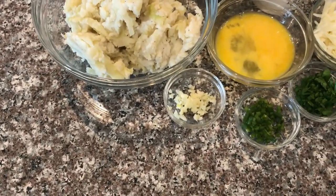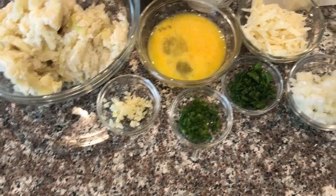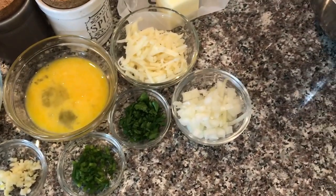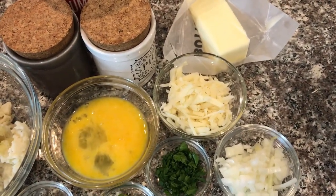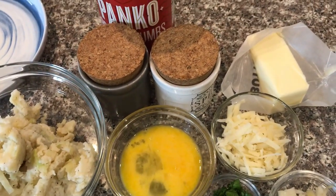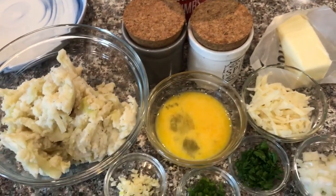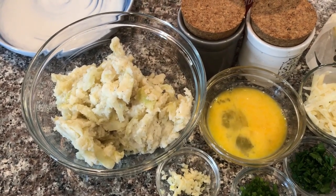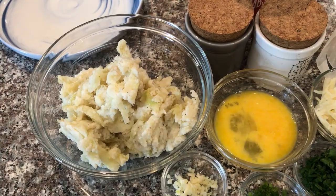I've got 1 clove of minced garlic, a teaspoon of finely chopped chives, a teaspoon of finely minced parsley, a 1/4 cup of diced onion, a 1/4 cup of shredded white cheddar. I used Irish cheddar. 1 egg scrambled, some butter, salt, pepper, and some panko breadcrumbs. And I'm going to make some potato pancakes out of my leftover Colcannon. So, let's get started.